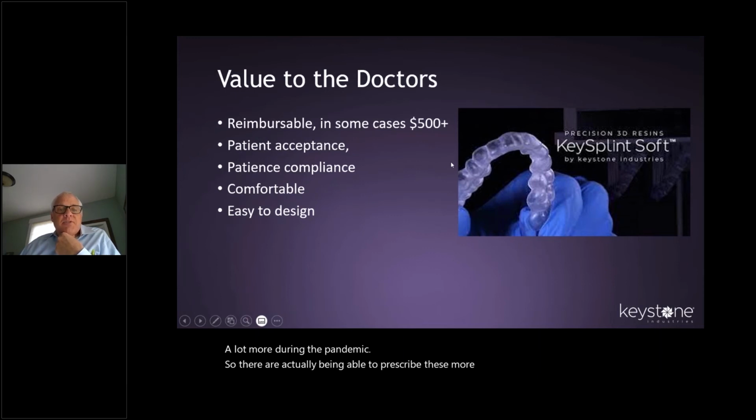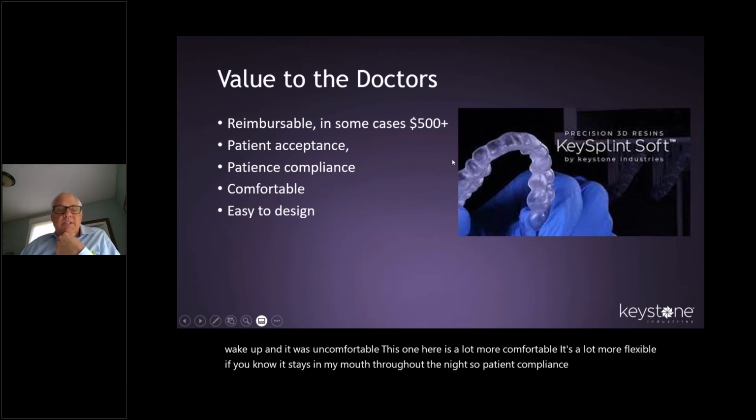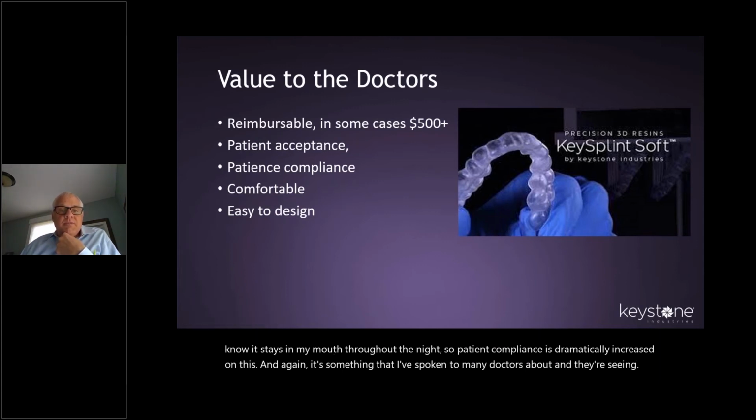Patient acceptance is also very high on this because of the comfort. People that, myself included, that wore a traditional hard guard, a lot of times I would actually spit that out in the middle of the night because I'd wake up and it was uncomfortable. This one here is a lot more comfortable. It's a lot more flexible. It stays in my mouth throughout the night. So patient compliance is dramatically increased on this. And again, it's something that I've spoken to many doctors about, and they're seeing this across the board. The patients are finding these much more comfortable to wear.